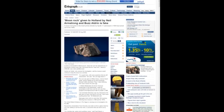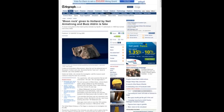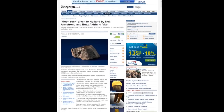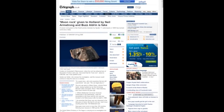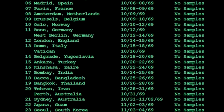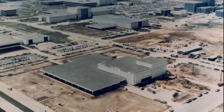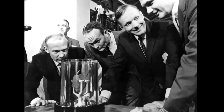The story about the Apollo 11 astronauts giving a fake moon rock to former Prime Minister of the Netherlands, Willem Drees, overlooks one important fact. That is, that the astronauts did not hand out any lunar samples on their Goodwill Tour in October 1969. The only moon rock, not at the Lunar Receiving Laboratory or in the hands of the primary investigators at that time, was on display at the Smithsonian.